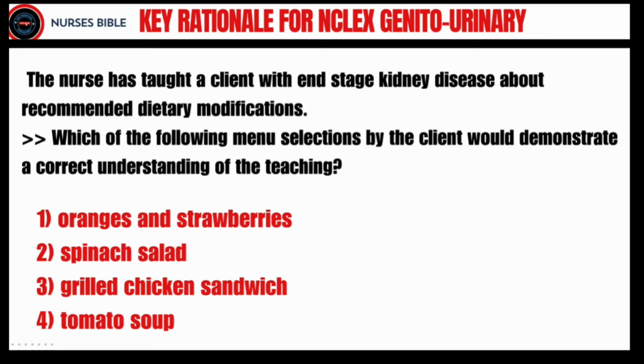This is going to be an incorrect option. Spinach is really high in potassium. We want to avoid it. Option 3 says a grilled chicken sandwich. This is a good source of protein. It's our correct option. Doesn't really have any potassium. So that would be a good choice for these clients.